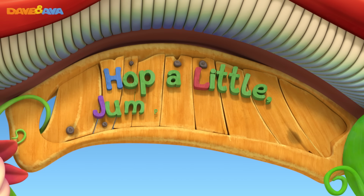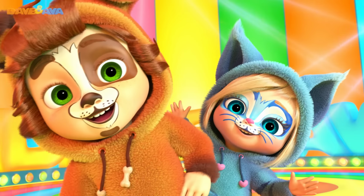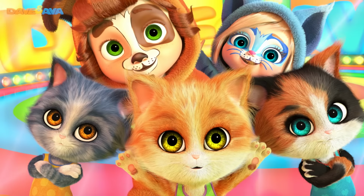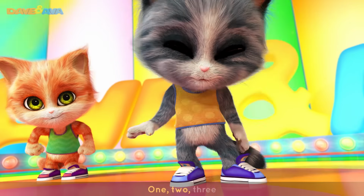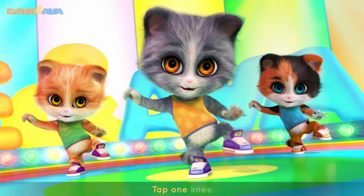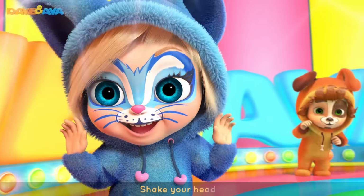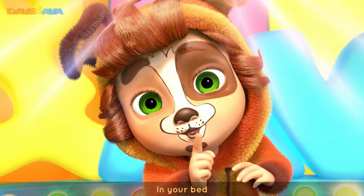Hop a little, jump a little. Hop a little, jump a little, 1, 2, 3. Stomp a little, skip a little, tap one knee. Dance a little, twist a little, shake your head. Yawn a little, sleep a little in your bed.